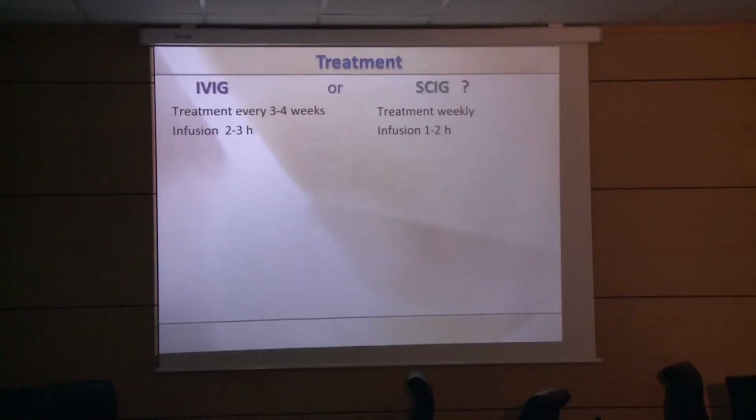So what do you choose? Which one should you go for? Well, with IVIG, you have to treat the patients only once every 3 to 4 weeks, so once a month, while with SCIG you need treatment weekly. With IVIG, however, the treatment takes 2 to 3 hours, while the SCIG is much shorter. For the IVIG, you need really good venous access, which can be difficult, especially for children who are afraid of needles.